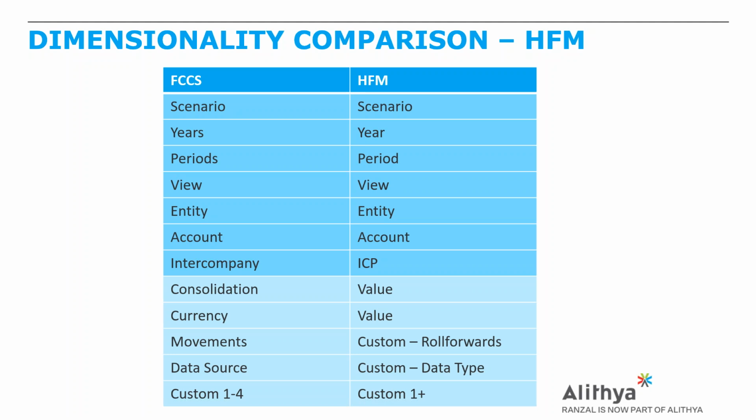And then down in the lower section, the lighter blue, you have the consolidation and currency dimensions. So that's basically splitting the value dimension into two pieces. And then there are two out-of-the-box dimensions that you get: movements and data source, that you typically would have to use a custom for in HFM, and many customers have this, either a roll forward or data type dimension. In FCCS, this is out of the box, and you don't necessarily have to use a custom for that.